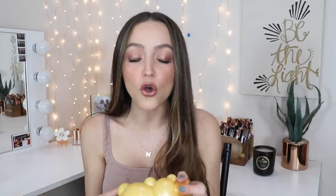You guys need to check this out. I would buy it just for the scent alone. My hair stays smelling like this even after I wash it. Like, my hair just smells so good, feels so good. It's so hydrating. I freaking love this hair mask. It's amazing.